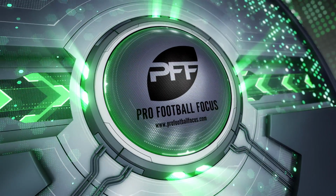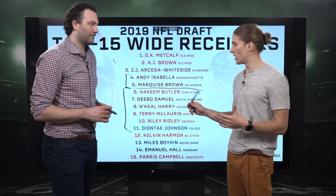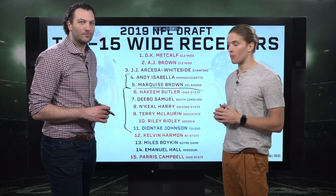There are some worrisome things on tape when guys did get their hands on him. He just struggles to separate and get off press coverage, even at his size. His ability to get off the line of scrimmage is not that good. He has a ways to go in that regard, but you really can't teach his physical skills, his after the catch ability. I think if you get a little creative in his usage, he could be a productive receiver in your offense.